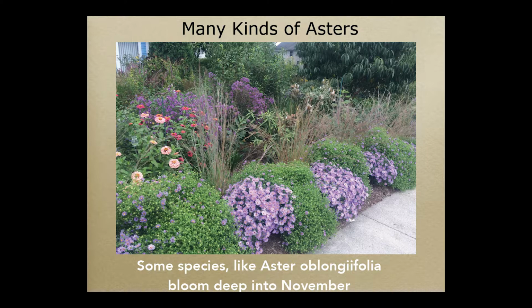I'm sorry, this is cordifolia, and cordifolia is followed by Aster oblongifolia. So you can have somewhat of a nice little arrangement of having them next to each other, and then one following the other in bloom. So just among the asters in the fall, you can have a great bump up of stores for the bees to go into winter with.